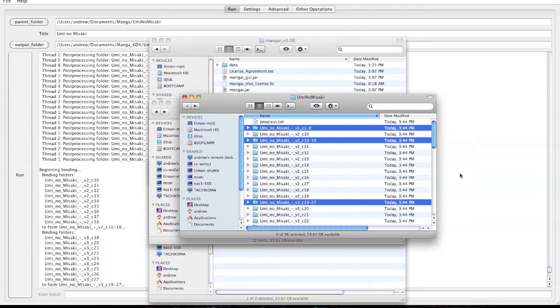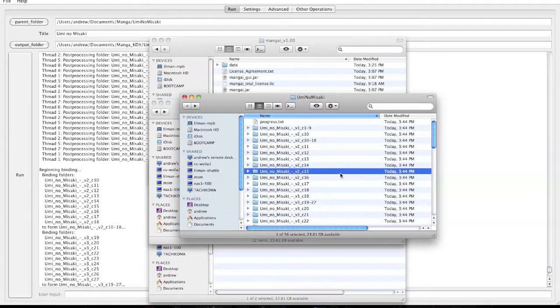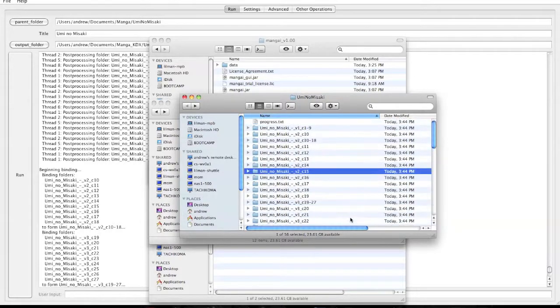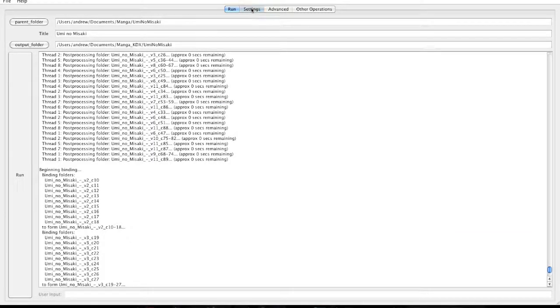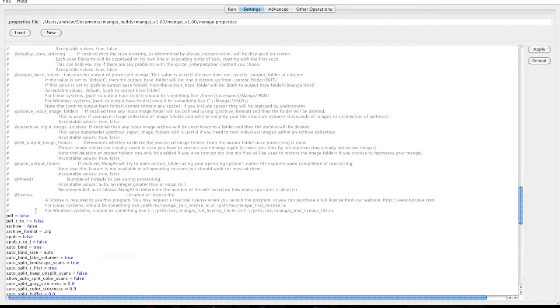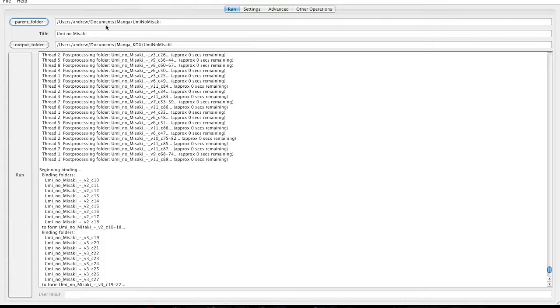e-reader. The program is smart enough that when you do want to reprocess, and usually you reprocess because you've added a chapter to the series, so in this case I would have added chapter 90 to volume 11, or maybe I just want different settings this time, so let's change a setting. Let's turn PDF on, because some people prefer PDF output when using a Kindle. So it has all the same settings from before.